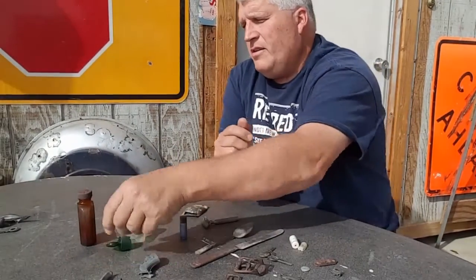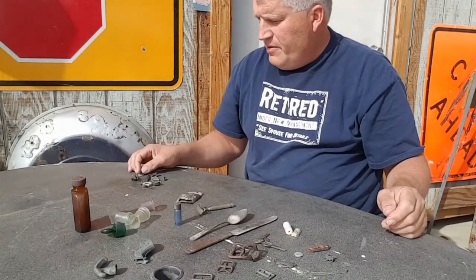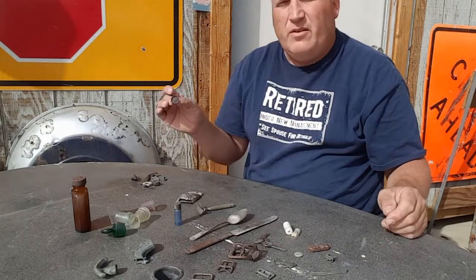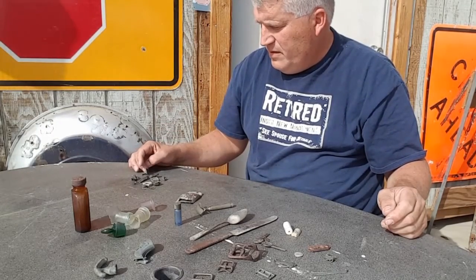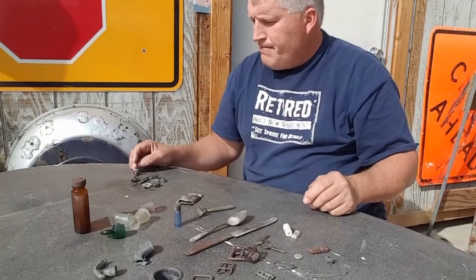And all the junk that I found is right here. Just little bits and pieces of copper and junk, and this had some stuff on it, but it's not that old. It's got a little eagle on it. It's part of a motorcycle seat or something like that, to hold it down, I think.